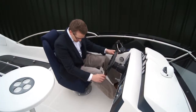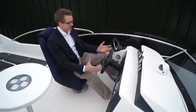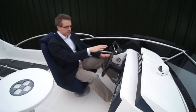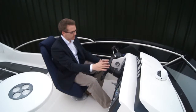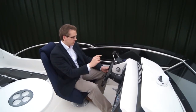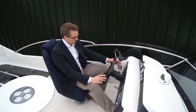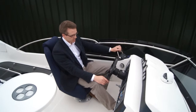We've got a bucket helm seat which holds you in position nicely. The seating position is low slung, but that's fine because we've got a nice low screen, and we've got all the main engine instruments repeated up here that you're going to need. So you've got your digital tachos with your engine instrumentation readouts on there. You've got trim gauges, the Volvo warning gauges. We've also got controls for the windlass, for the bow thruster, and obviously the EVC system as well.